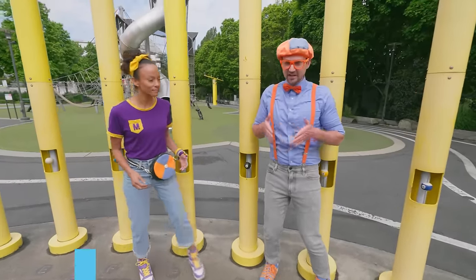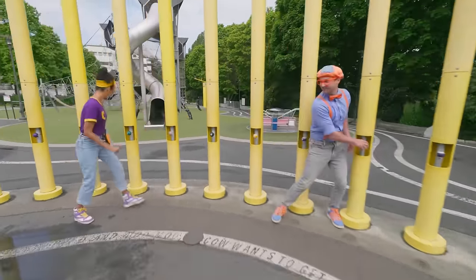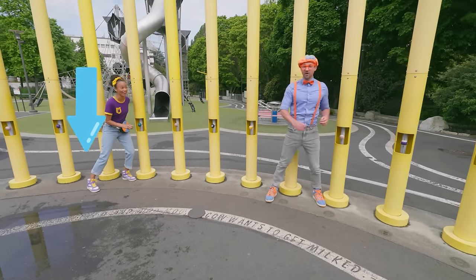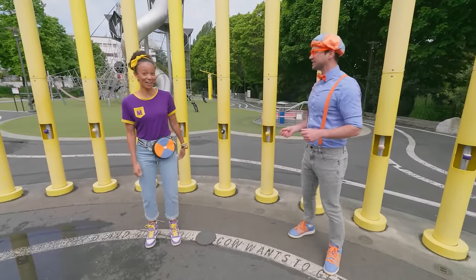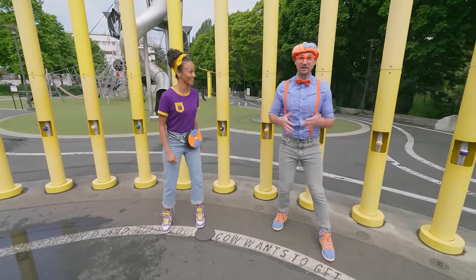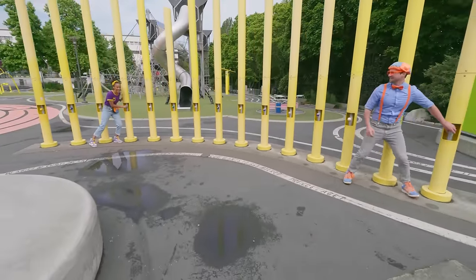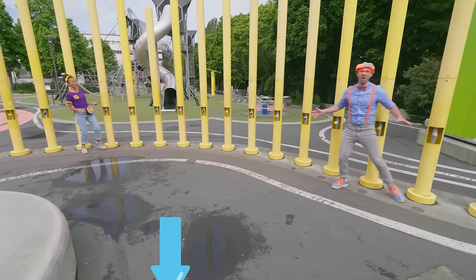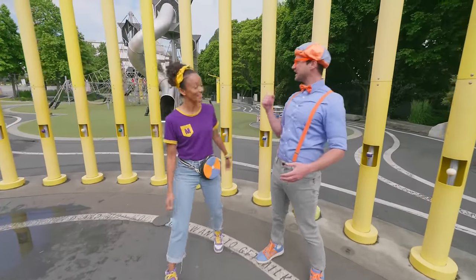Wait a second. Let's widen out and see what that sounds like. Good idea. Ready? Yep. Oh, yeah. My side is higher pitched. Yeah, and my side is lower. Let's go even wider. Okay. Ready? Yep. Ooh, that was really low. Whoa, this side is high and that side is low.